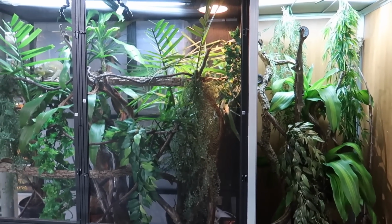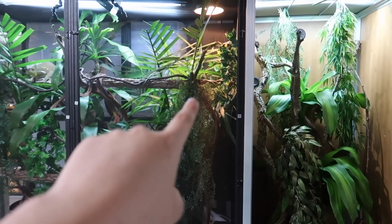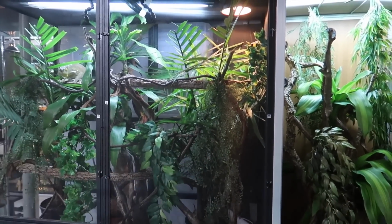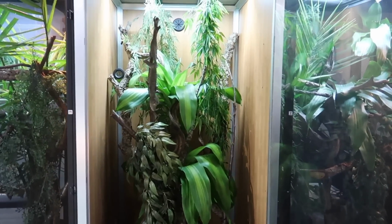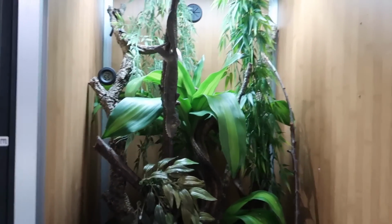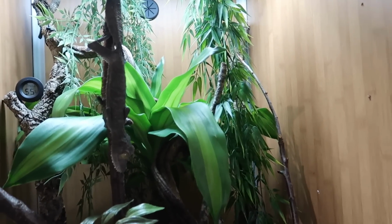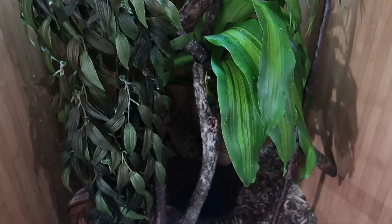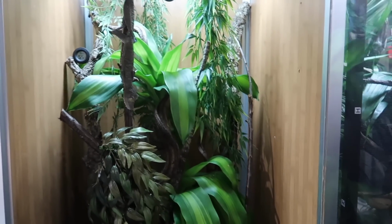However, if you look at these enclosures side by side, you'll notice that one of them has most of the branches going this way, they're all horizontal. And if you look at this enclosure, most of the branches here are all vertical. The reason for this is that leaf-tailed geckos mainly like to hang out on vertical surfaces. They don't really use horizontal branches.